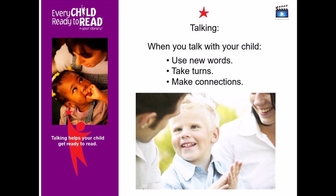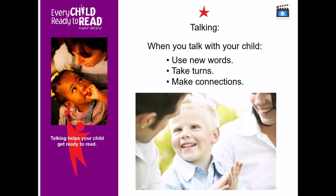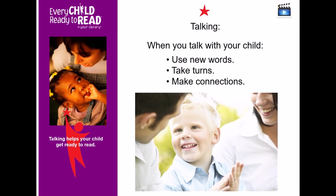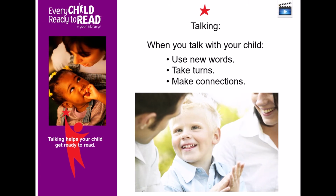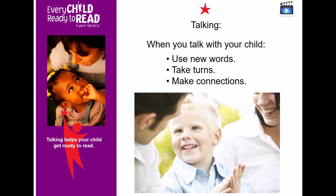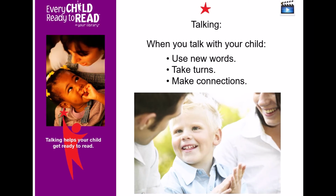So, when you talk with your child, you're going to want to use new words. Good readers have a large vocabulary. Knowing lots of words helps children better understand what they read. Begin this early, even before your children learn to talk.